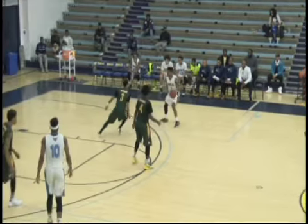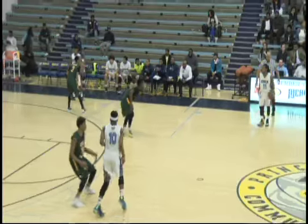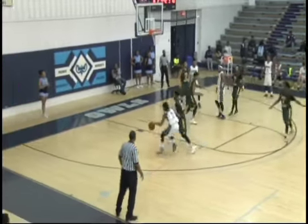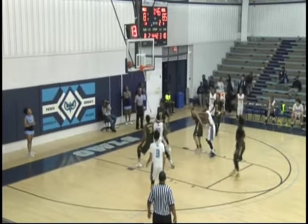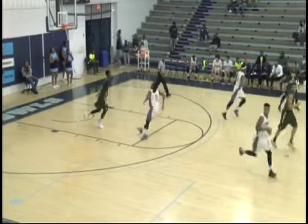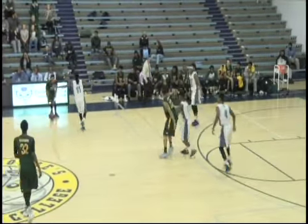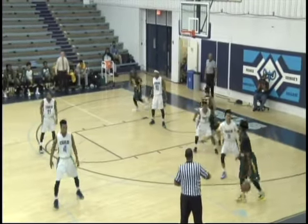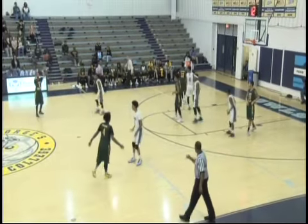Graham gets it to Bynum. You might want to get set there, sir, because Bynum will shake you out of your shoes. 85-81. Graham's going to attack the basket, looking for someone to get the ball to. Bynum. Tough shot by Bynum. That was a tough shot. It was off balance. Coach Watkins is going to bring in one of his long ball shooters, Mr. Ward. Let's see if he can get him in here.